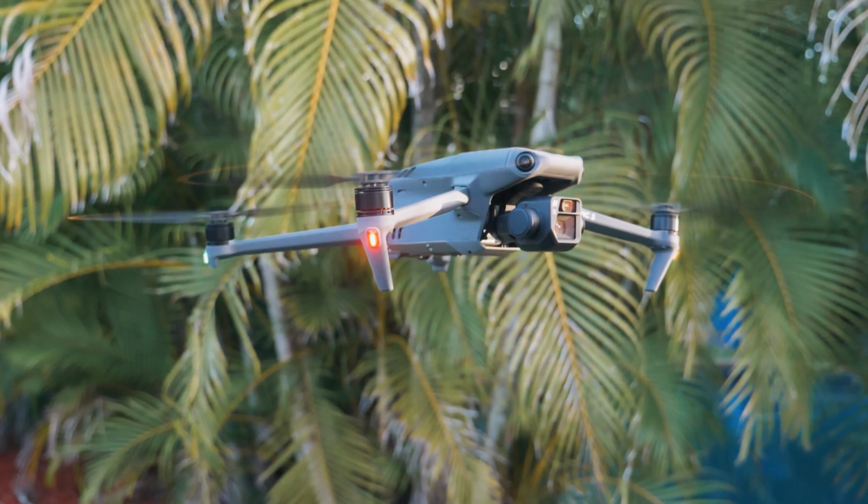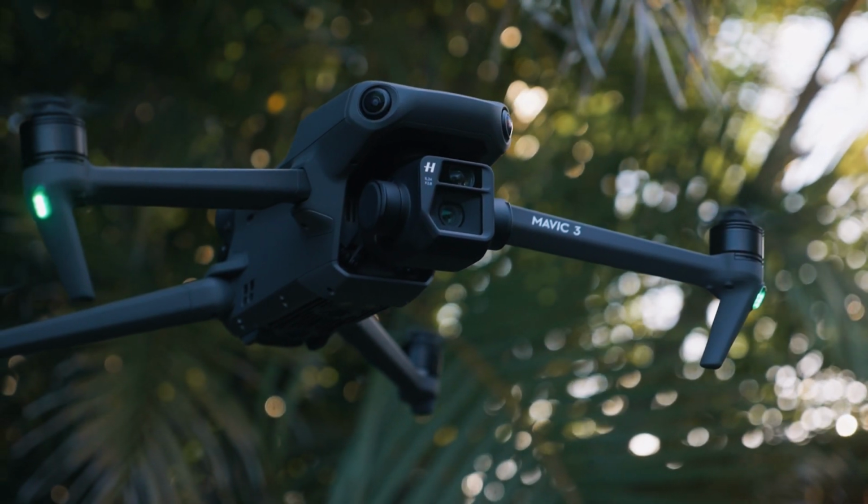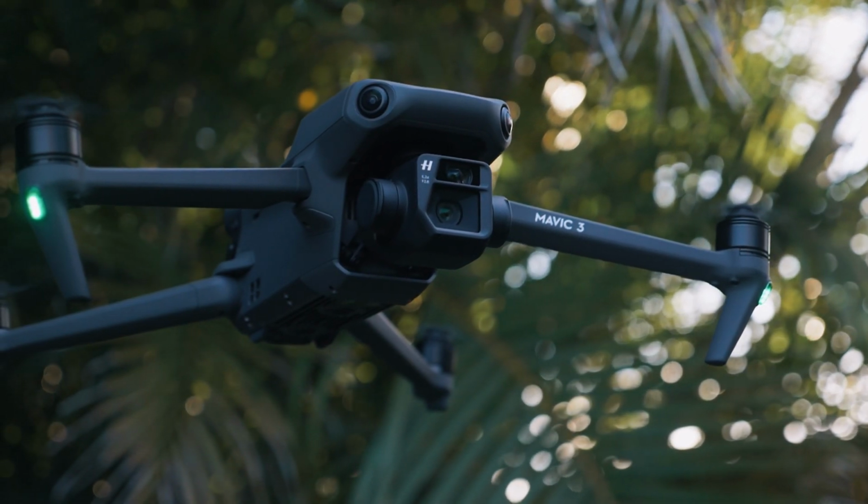It's actually a lot larger than the Air 2S. When you look at them, there's quite a difference in terms of build quality. This thing feels like it can handle and weather any storm. It really is a remarkably well-built piece of technology.